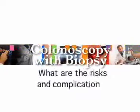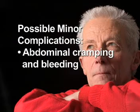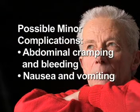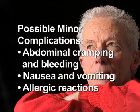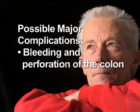There are also particular risks associated with the procedure proposed, and these risks include, but are not limited to, minor complications such as abdominal cramping and bloating, nausea and vomiting, and allergic reactions from the medications used. Major complications are possible but uncommon, such as bleeding and perforation of the colon. This risk is increased if a biopsy is performed. If you experience severe abdominal pain, fever, bloody bowel movements, or dizziness after the colonoscopy, contact your physician immediately.